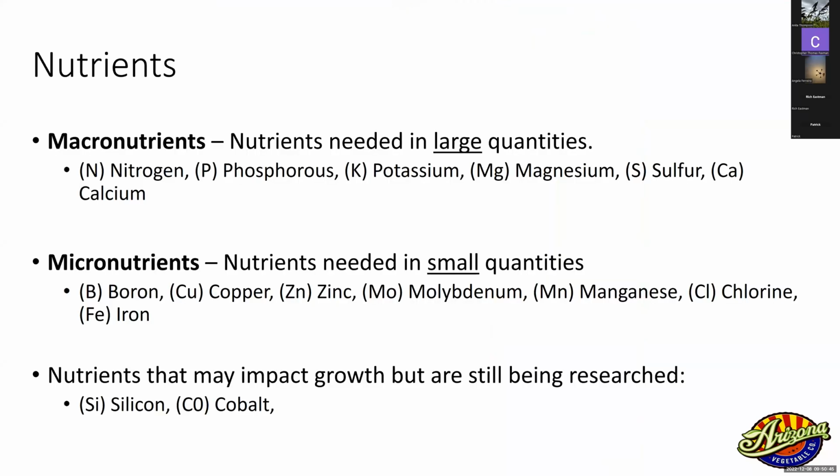Nutrients, that's the fertilizers. They're going to be classified as macro and micro. Things needed in large amounts are the macronutrients. Things needed in small amounts are the micronutrients. The large ones are going to be your NPKs, magnesium, calcium, stuff like that. The micros are going to be boron and copper and the other heavy metals that are out there. You'll hear about other nutrients that could be important, like cobalt and silicon. Don't worry about those just yet. You need to focus on the macros and the micros that are typically found in any Miracle-Gro or Peters Professional bag, or potassium nitrate, stuff like that.